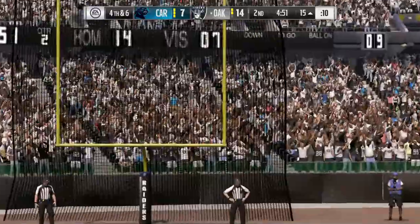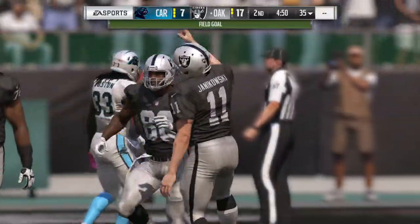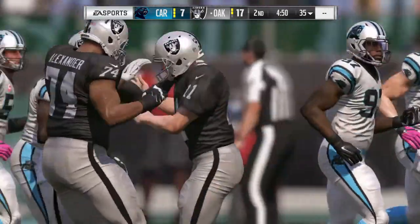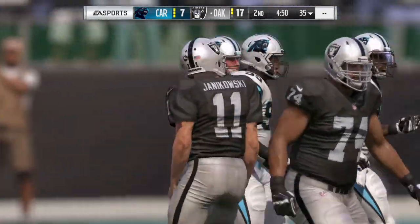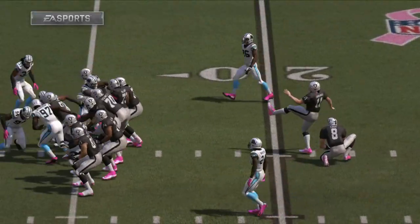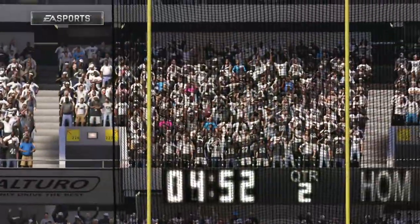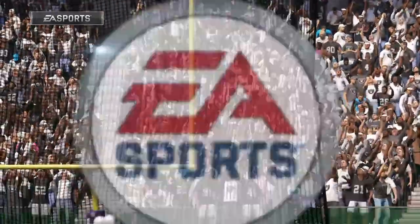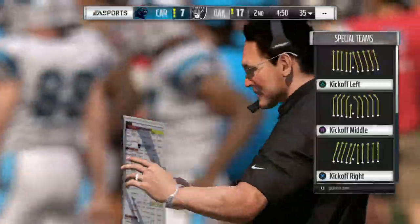And the 38-year-old vet able to split the uprights, and they will move up by 10 now, 17-7. So maybe a brief second of indecision there. It was certainly hooking, but bottom line, he gets it through. Perilously close to that right upright. If that field goal was 5 yards longer, I'm not sure it would have made it. But he got it through, and that's all that matters.